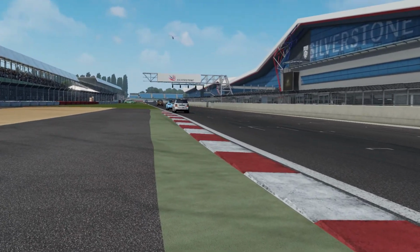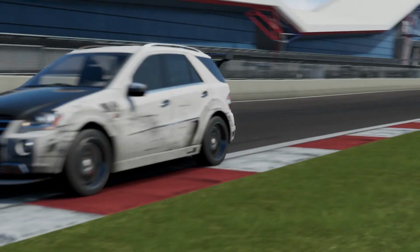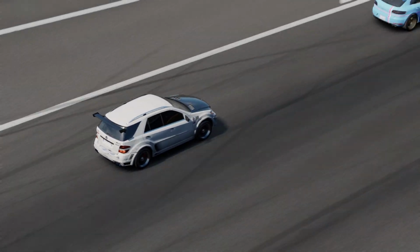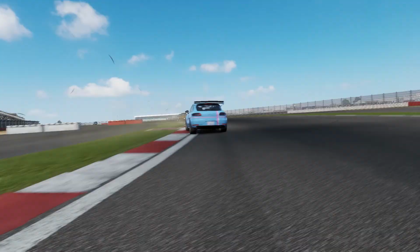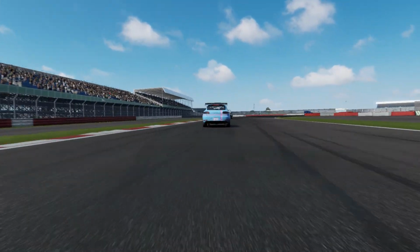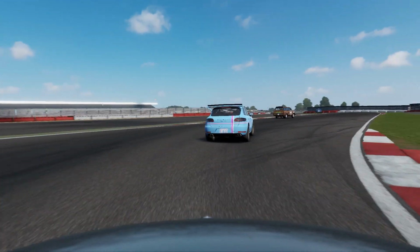The Mercedes just couldn't quite get a position. The Teal Cayenne also decided to join the G-Wagon with a picnic at Silverstone. You can just see through the first couple of corners that the Macan was getting a big slide through there, but it was still pulling a small gap on this Mercedes just through those couple of corners.